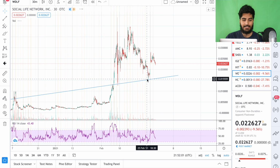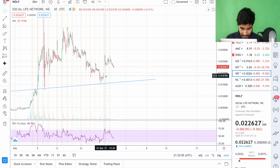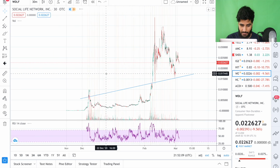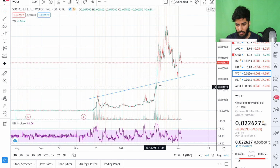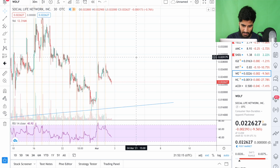Next stock of the day, we're looking at WDLF on the 30-minute time frame. Same thing here. We still have a gap to fill to the downside, so I expect further downside pressure in the short term, but we are still above our long-term uptrend, so there is nothing to be concerned with right now with Social Life Network.